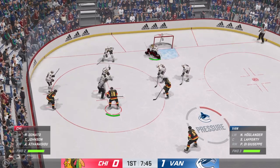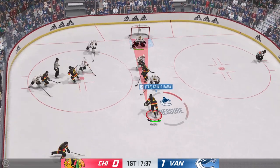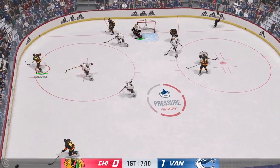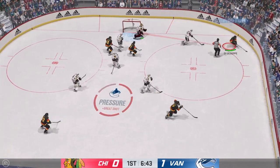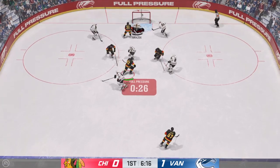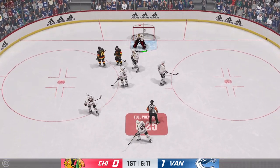More than half the period has expired. We've got a 1-0 hockey game thus far. Picks up the puck. Here's a rocket of a shot. Played big in the moment there. Hammers one at the net. Oh, it stops him again. I'm not sure where the defense is, but I'll tell you what, the goaltender has been outstanding, made a flurry of saves to keep his team in this one.